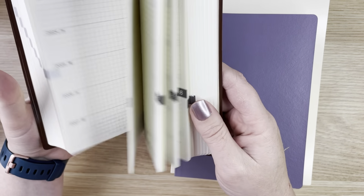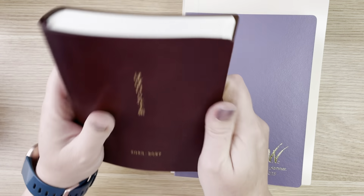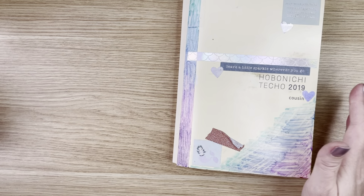Part of me really wants to add photos, but I just don't think that's going to be wise. I think I just need pen and paper in this one. And that's what this one is for. So that is those three.